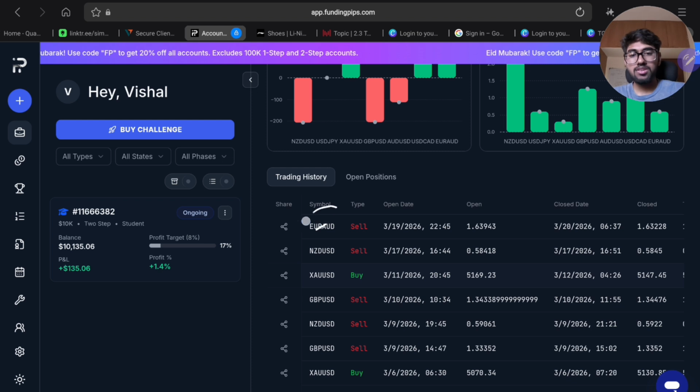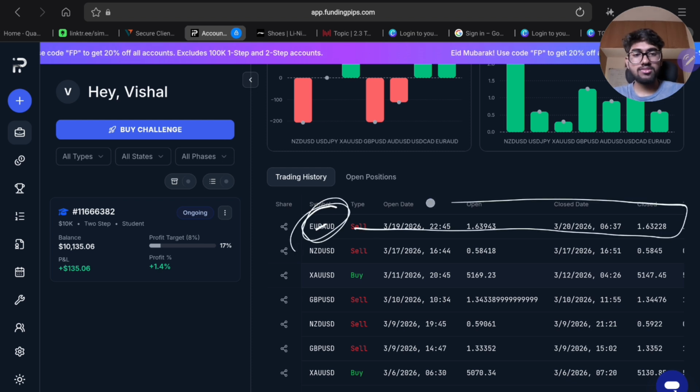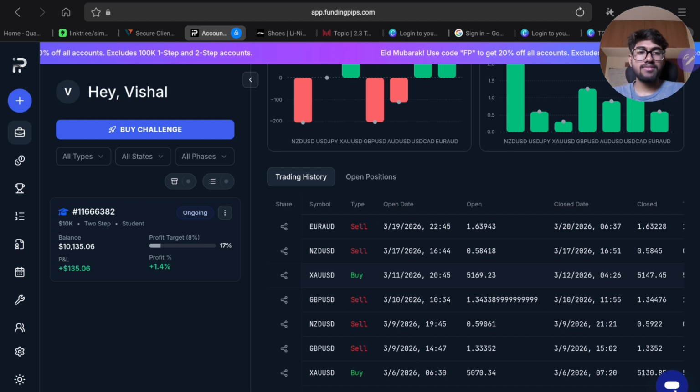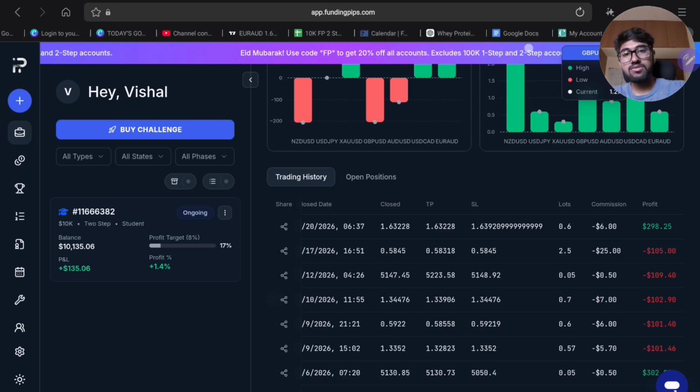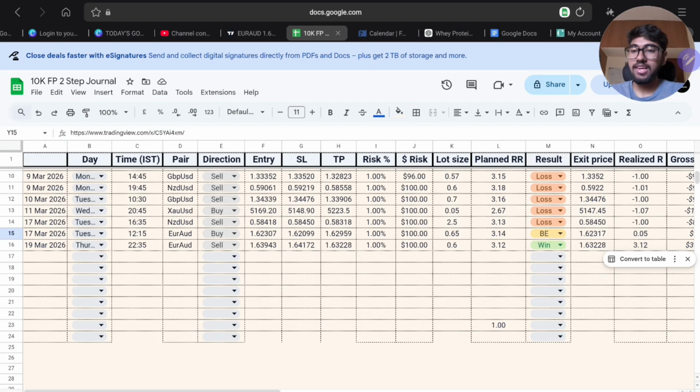So this is the trade that I want to talk about, the EURAUD sell trade that I took, and you can see the time that I executed, 10:45 in the night, right? And yeah, profit is a 1:3R. We've basically gained 3R plus. So anyways, I'll walk you down to the journals and we can see exactly what I'm talking about.